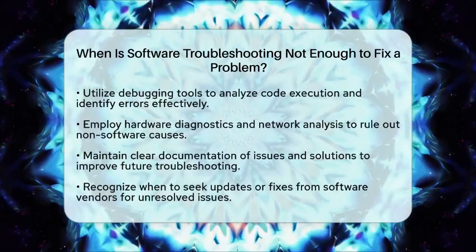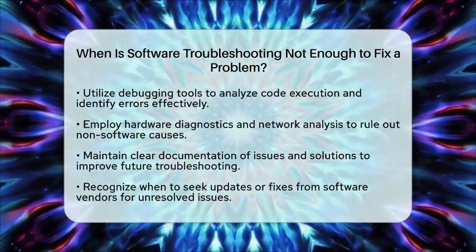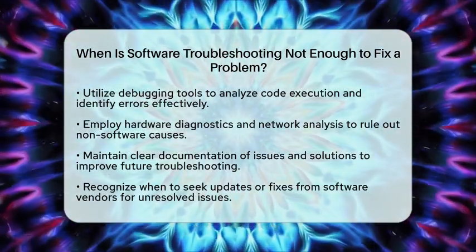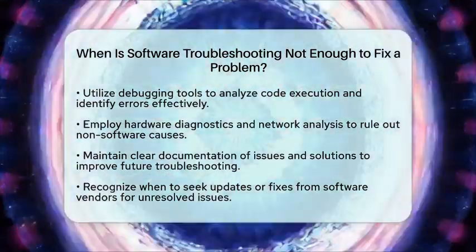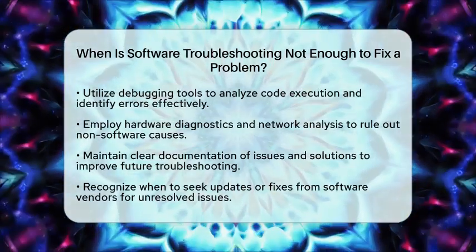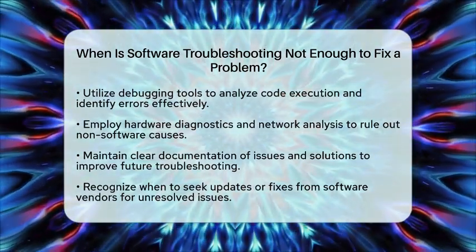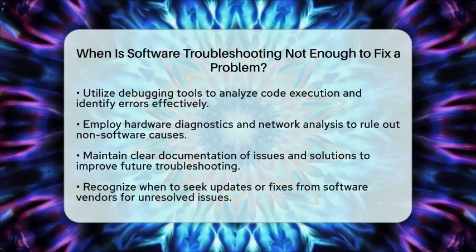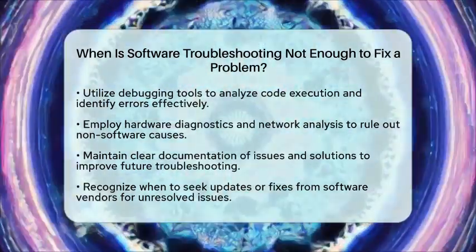Recognize when to escalate issues to specialized developers or external experts. Maintaining clear documentation of problems and fixes can also improve future troubleshooting efforts. Understanding that some problems require code-level fixes or updates from software vendors is key.